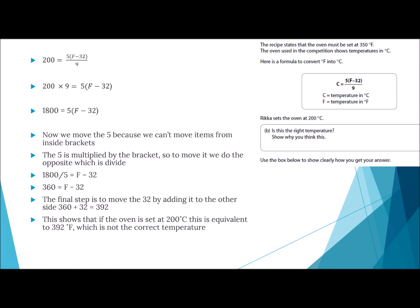On the right hand side, we're dividing by 9. So in order to change that, we will multiply by 9 on the left hand side. So it will become 200 times 9. The right hand side will now be just the top part of that fraction, the 5 times the bracket. I'm going to do that 200 times 9, and that will give us 1,800.